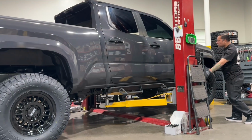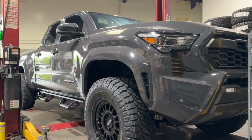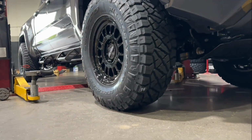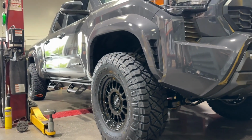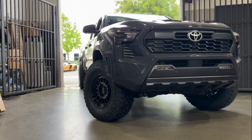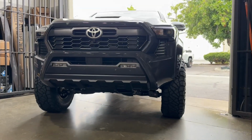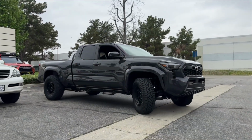Seems like the majority of the new 4th generation Tacomas that are coming in here are all either underground or white in color. They're such popular colors, I guess. But here's this one right here that we just did a Westcott Designs preload collar lift setup. We also did a Method MR318 wheel on here in a 17 by 8.5 size with a plus 25 offset with 285/75/17 Nitto Ridge Grapplers. And here's the completed setup, out for a quick test drive.